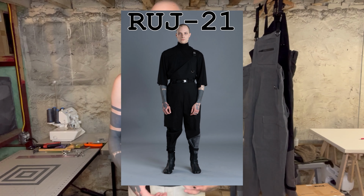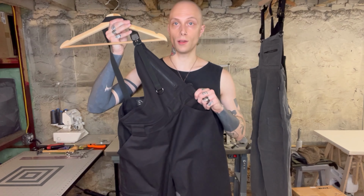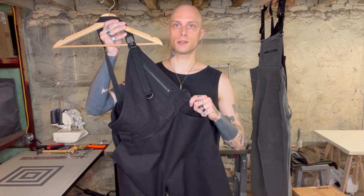The first two iterations of these overalls that I had designed to become part of the brand eventually were definitely just always in the prototyping stage. But I will say that in using that cotton ripstop material from that second pair of overalls, what I did was I expanded on that and ended up with the overall that actually got launched on the website with the very first collection for Entrum, and that is the RUJ21. So this is the RUJ21 asymmetrical overall.